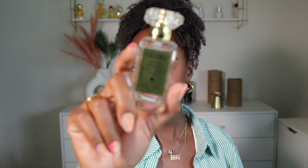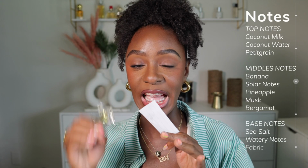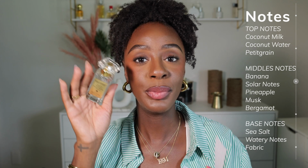I have Vacation from Vacation. Once I spray it, that very opening prominent note of the artificial banana is crazy. Like, I love it. It smells like the Laffy Taffy banana flavored candy. I was reading some of the reviews and they were saying that it gives them like nostalgic 80s vibes. But I wasn't born in the 80s, so I can't tell you whether that's true or not.